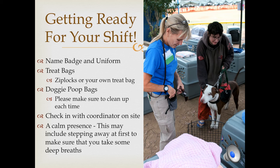We will have treat bags for you to carry with you. If you have your own treat bag, please bring that, but we will have Ziplocs available. And we will have poop bags to make sure the dogs are being cleaned up each time.